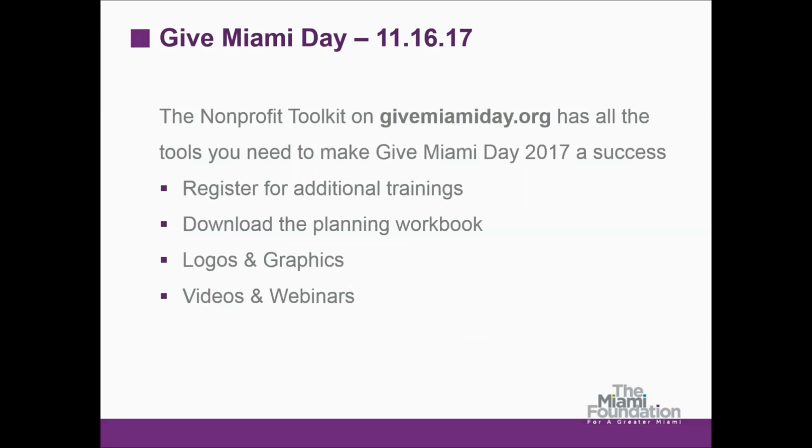A reminder that the event is on November 16th, and you do need to register in advance. We have extended the registration deadline by a couple days because of Hurricane Irma, so the registration deadline is Friday, October 20th. Your homepage for the event, where you're going to find everything you need for a successful campaign, is the Nonprofit Toolkit. If you go to givemiamiday.org and click For Nonprofits at the top, or the blue Register Your Nonprofit button on the homepage, you'll be taken to the Nonprofit Toolkit.